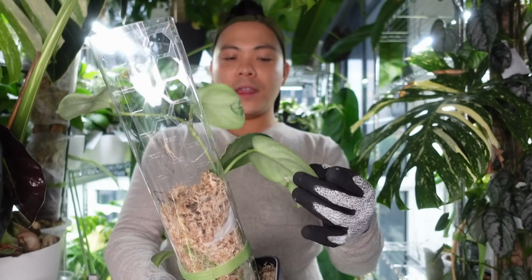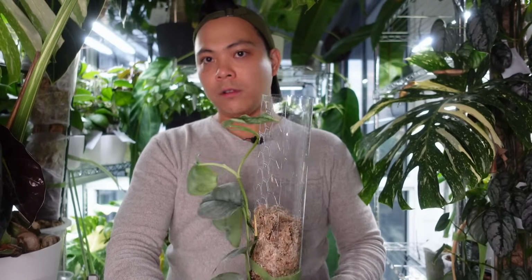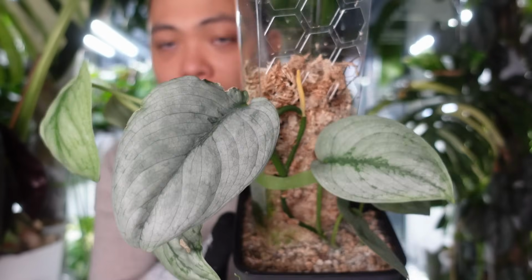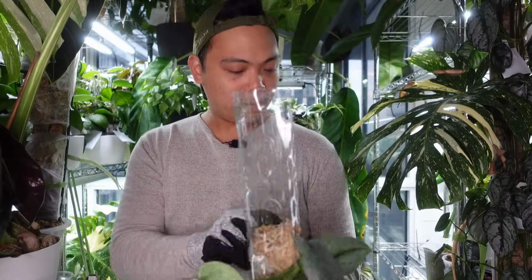Here's the thing. I think I changed my mind when it comes to having a moss pole on the Scindapsus. So pretty though. Like so pretty. Maybe I'll chop it. Maybe I'll chop it today.